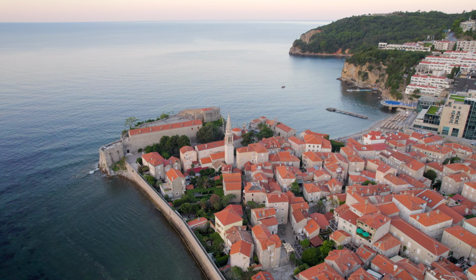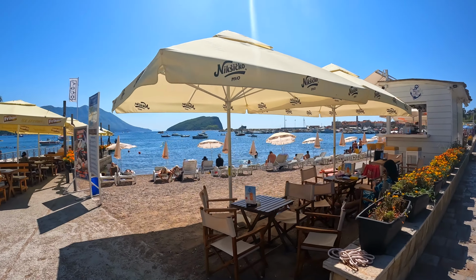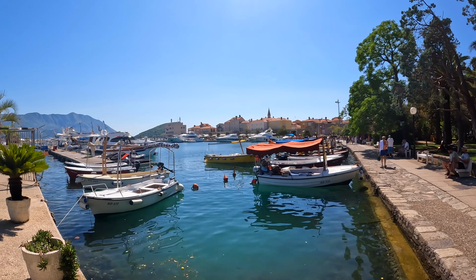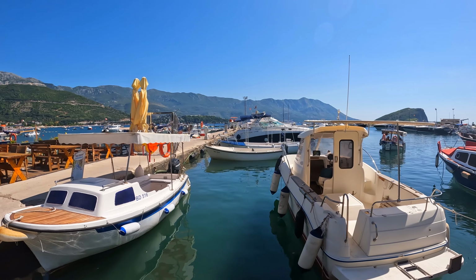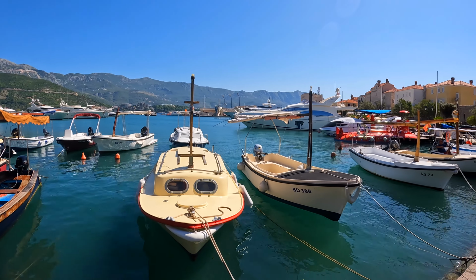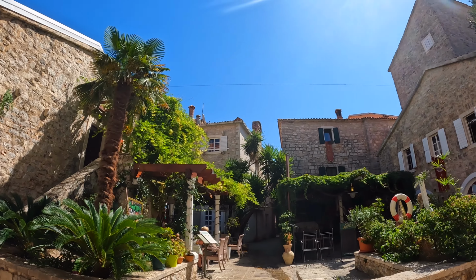I then headed back to the hotel to grab some breakfast, and we then headed back out to explore in the sun. Budva is the centre of tourism in the country, and it's clear to see why, with lots of nice beaches, plenty of bars and restaurants, easy access to water activities, and a good nightlife. The old town has a lot to offer as well, which is often compared to the old town of Kotor.